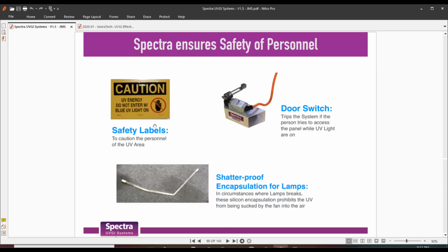This safety label is a must actually. These are put on the access door to the UV, commonly at the door of the cooling coil, and this door switch. So the thing with this is it's interlocked. There's an interlocking so that whenever you open the access door, it automatically turns off the lamps, and when you close the door, it turns on. So this is the safety.